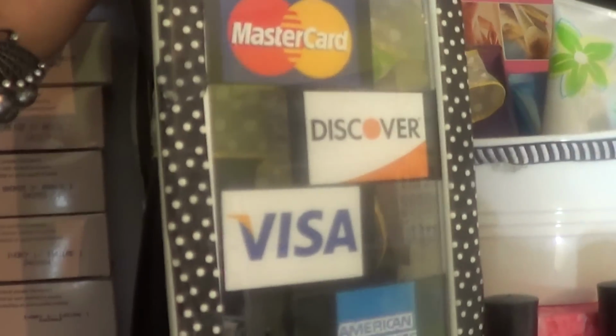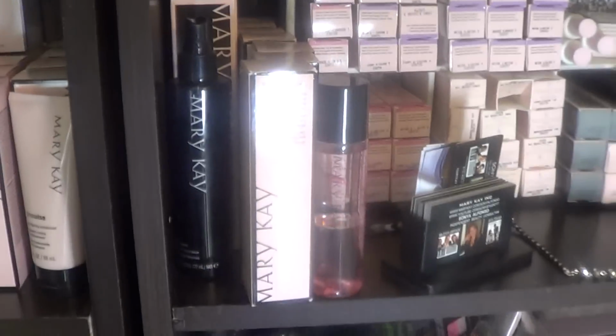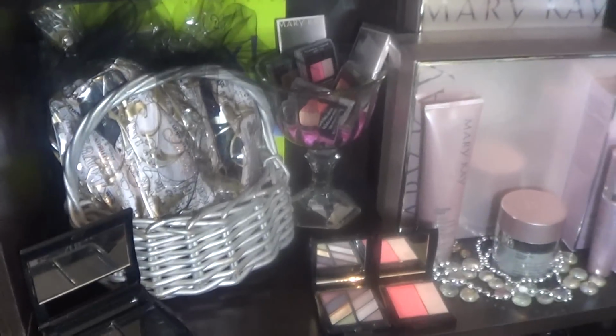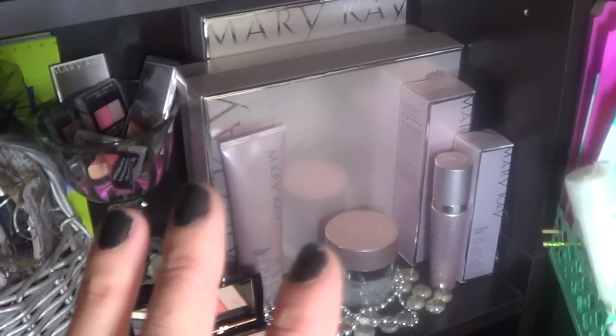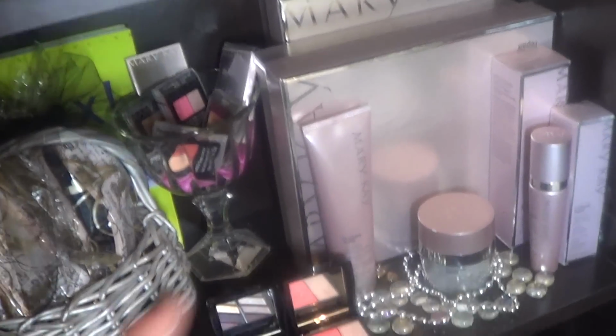How should I put this up there? Because this is like face butter. And let's go in there. And down here I have TimeWise Repair. I have two sets and one that I have in the package.